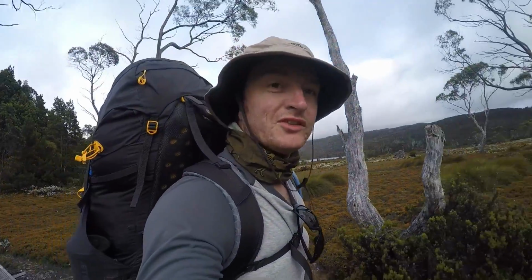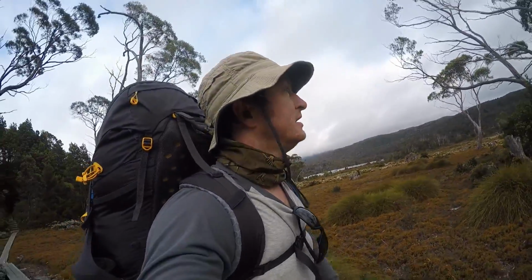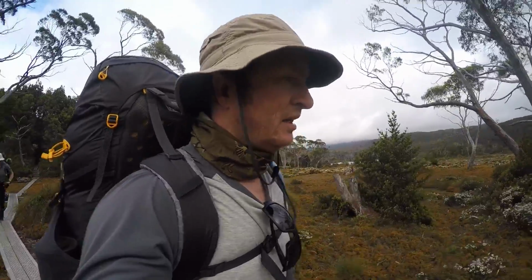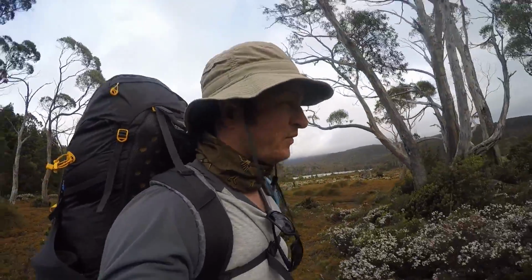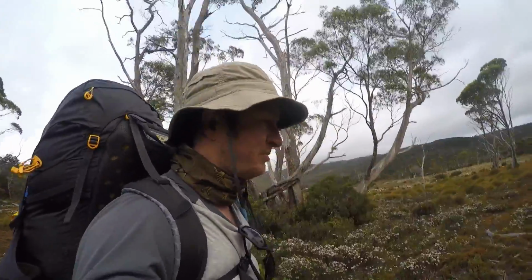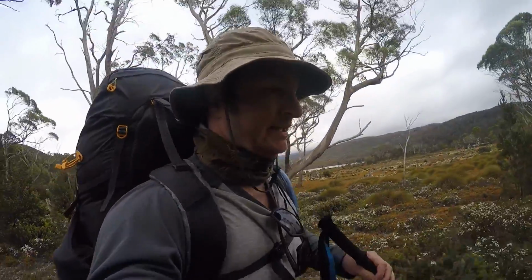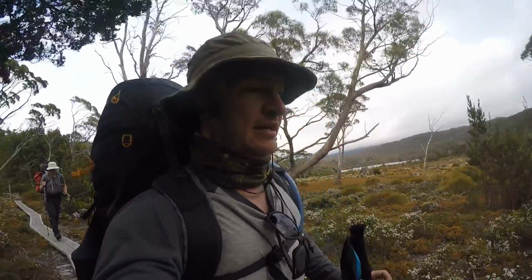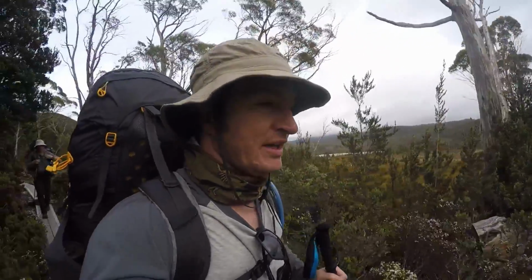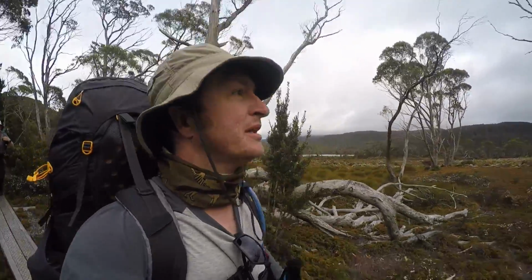So we happen to be first on the trail this morning. Yay! We are on our way to New Pelion Hut with a few stops. We heard there's a side track where you can get some phone reception, so we're going to send a couple of text messages, make sure people are okay and let them know what our plans are. We might be getting in a day earlier, and we'll see if that urban myth is true.